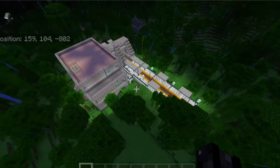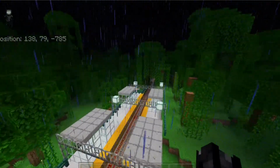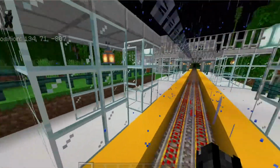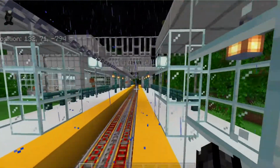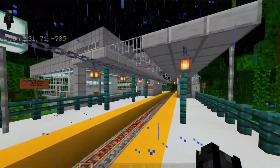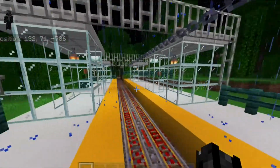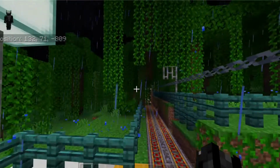Yep, so that is Route 128, one of my most prized possessions. I have another really good prized possession on this line. We'll get to it though. Just one more little view down here of it. And now we will move on. And I'm going to change the weather to clear.